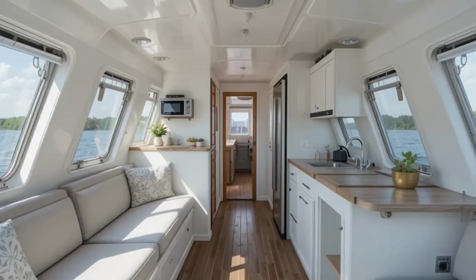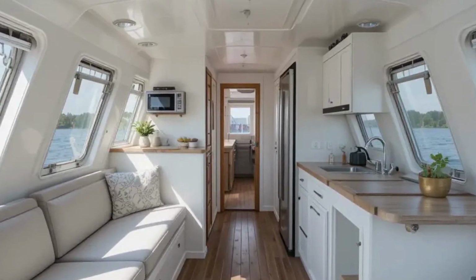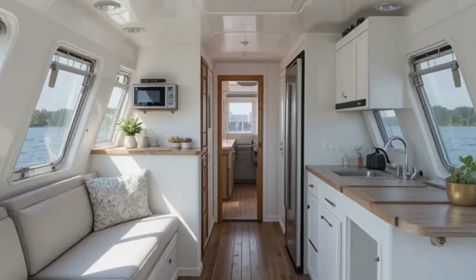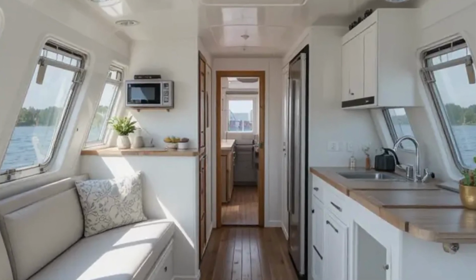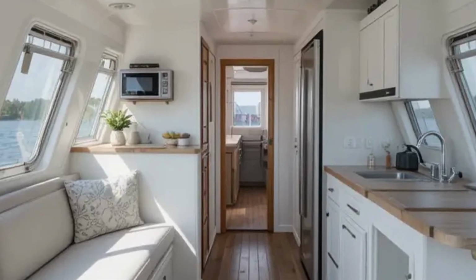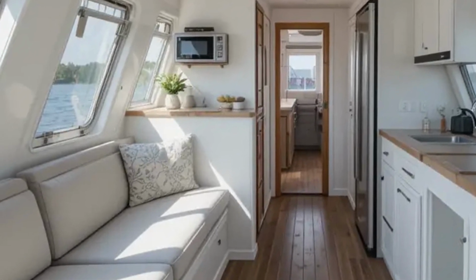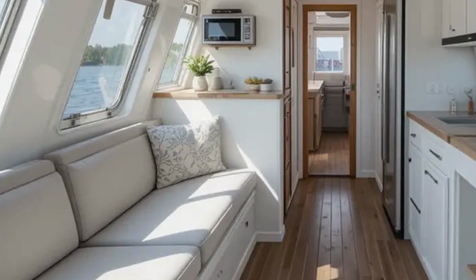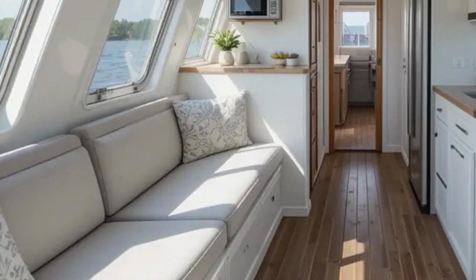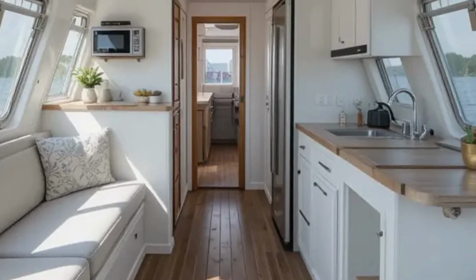Moving inside, the interior features of a Stardust Cruisers houseboat are where you really start to see the luxury come to life. Step into the main living area, and you'll feel like you're in a high-end apartment rather than a boat. The layouts are designed to make the most of the space, with open floor plans that combine the living room, dining area, and kitchen into one seamless area. You've got plenty of room for comfy furniture, a big TV, and even a dining table for family meals.